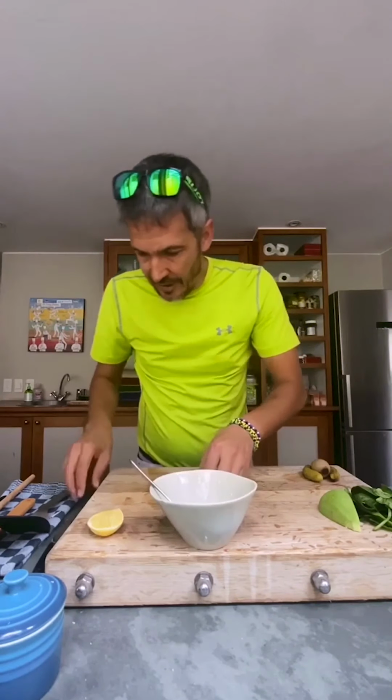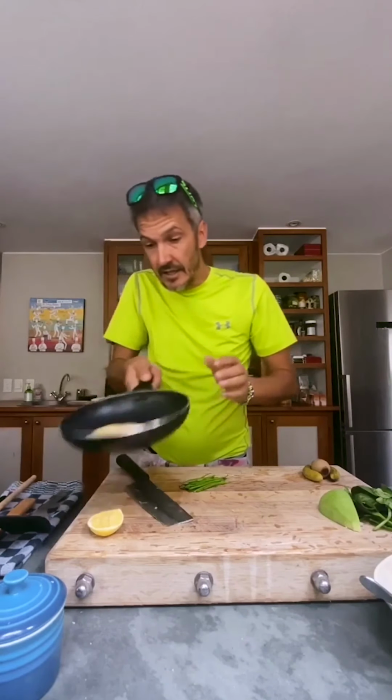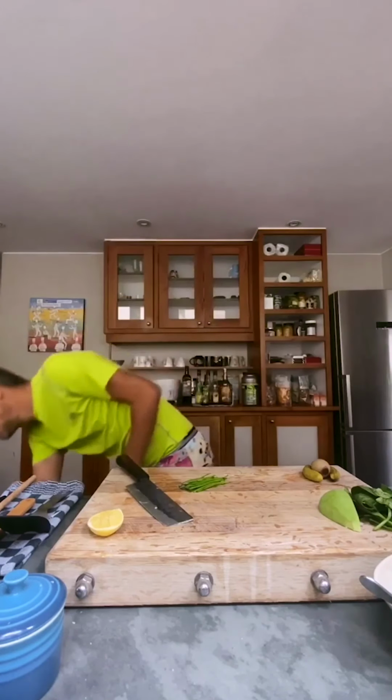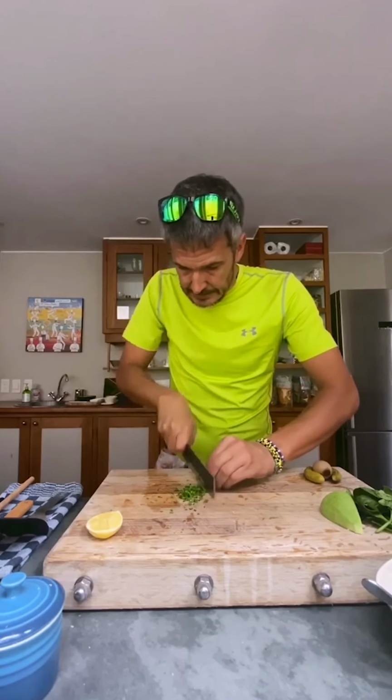Okay, so a little bit of creme fraiche there. Let's take that out the way so you can see what I'm doing. Just keep flipping it over. Just keep turning. Don't forget about the kipper. Butter's melting beautifully. Don't have to use butter, guys, please.